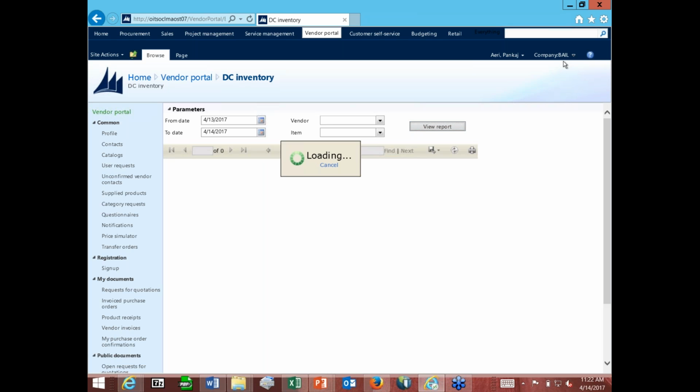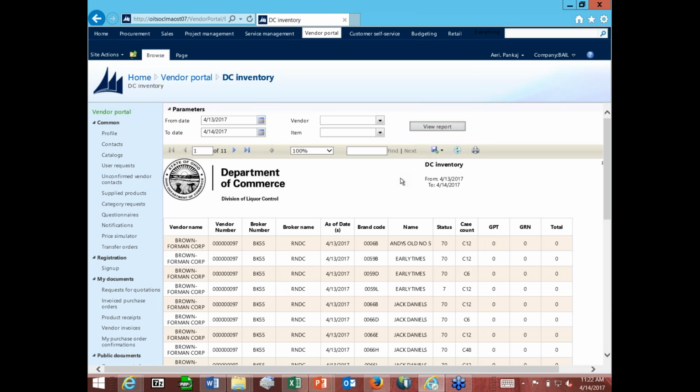And also notice that I'm in the Bail company. So this is pulling up all the information from the Bail side. As you can see over here, this report has 11 pages. If we click on this next page, we'll go to the next page. And on this icon, we will go to the last page. So as you can see, we have vendor report number, etc., and the date, and the brand code and name, status as well. These two columns, GPT and GRN, show the inventory of each of these items in those warehouses, and the extreme right column is the total.